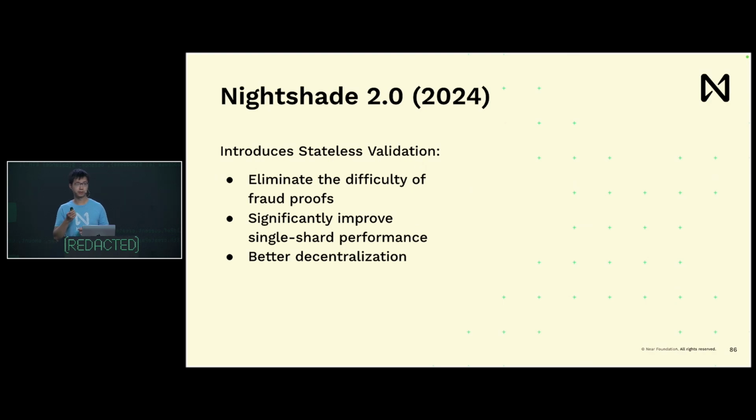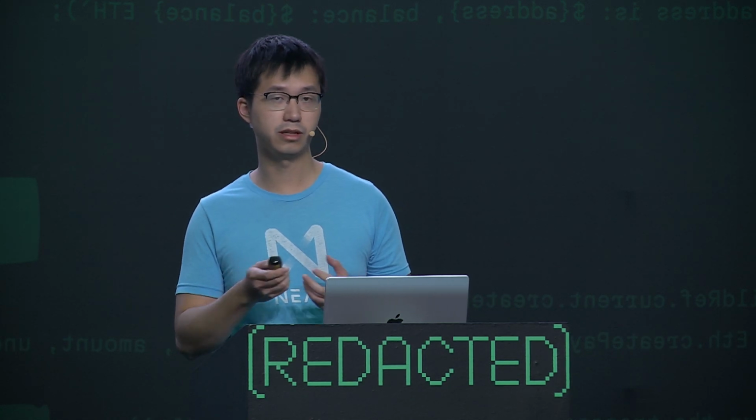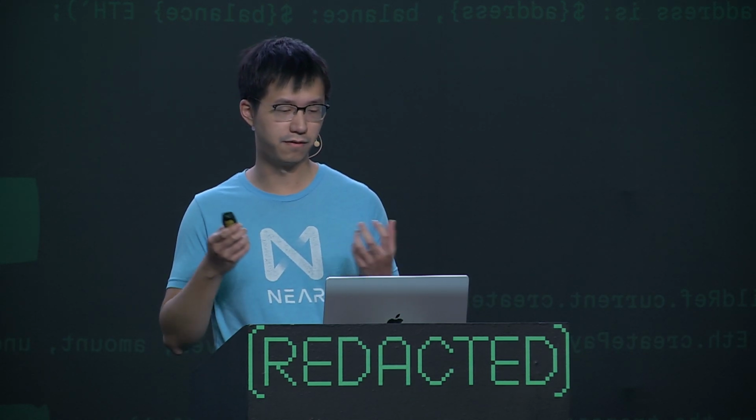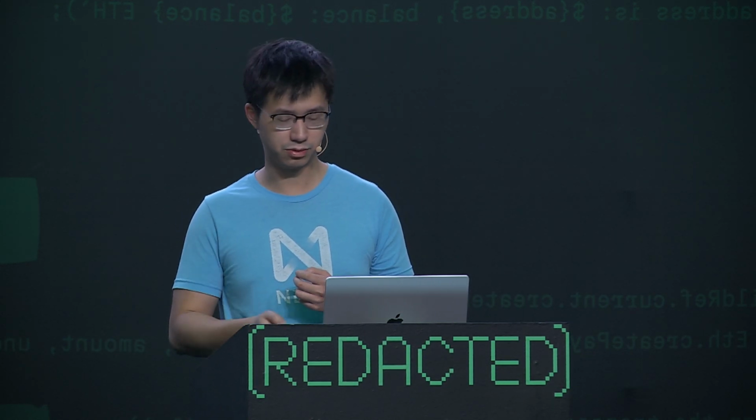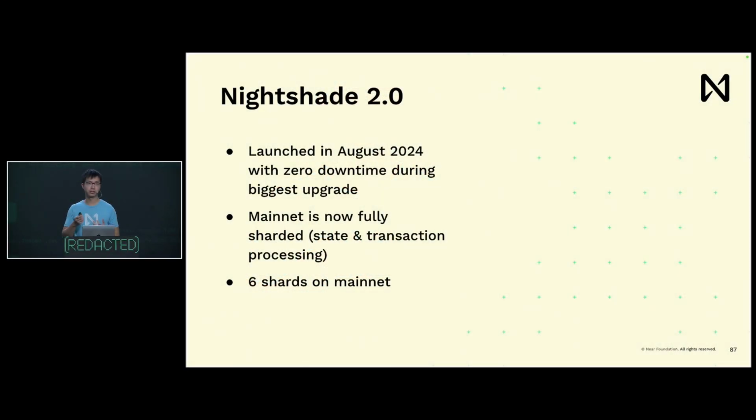And as a result, because the validators don't need to hold any state locally, they don't need to run as expensive hardware. In fact, they can run pretty cheap hardware. And this gives rise to better decentralization, meaning that we can have a lot more validators on the network. And this is not just something that we designed and put into some kind of white paper.